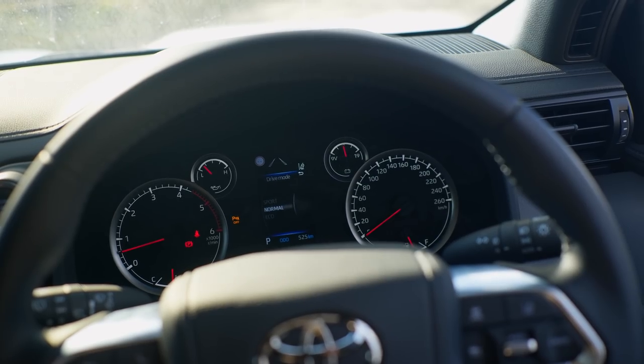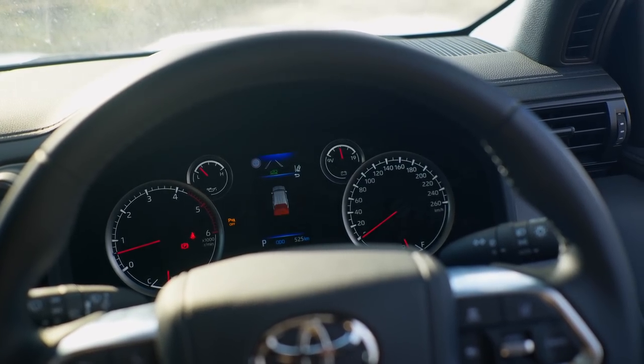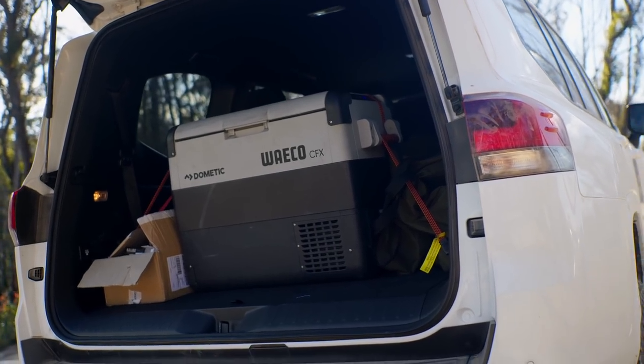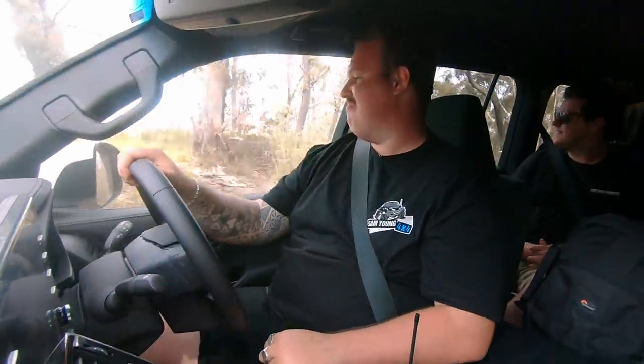The dash that I'm looking at here has a lovely immersive screen in between the two analog gauges, which helps with all the information. You can cycle through a whole bunch of different menus. And if you're wondering how to turn the parking sensors off, you do it from the wheel. It's been shitting me off for four hours. But overall, I'm pretty impressed. Would I have liked some more electronics in here for a $110,000 Toyota? Yep, but overall, pretty stoked.